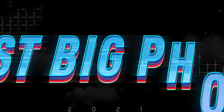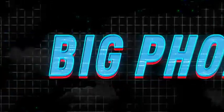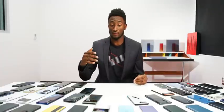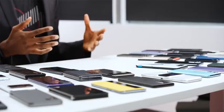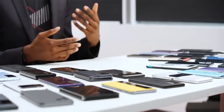So our first up category is Best Big Phone. Now, we already know most phones are pretty big, that's not a surprise, but I do want to reward the ones that make the best use of a lot of space. So if you're gonna go out of your way to get a bigger than normal phone, you really want a phone that takes advantage of having that extra space. Big screen, big battery, big specs, and just an overall good software experience to use it all.